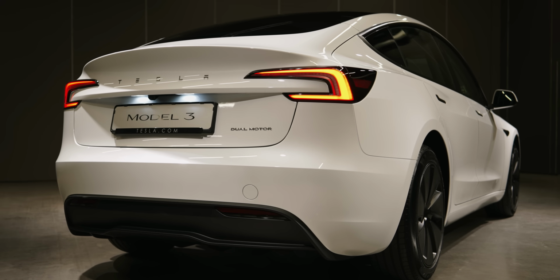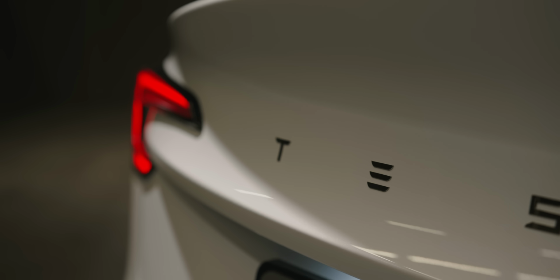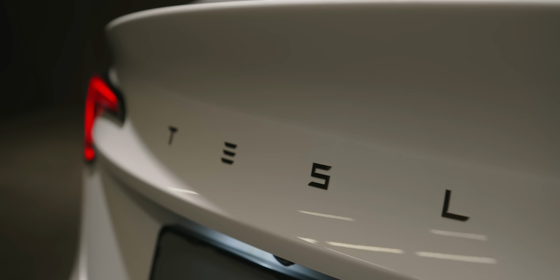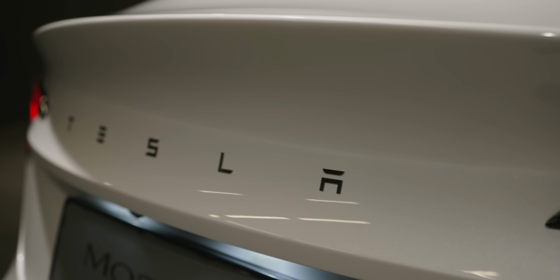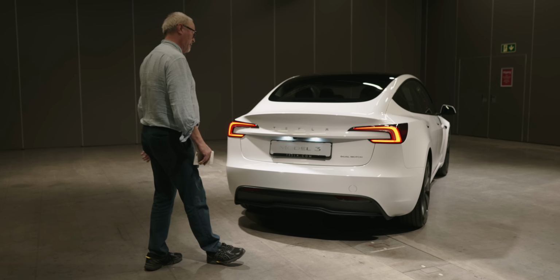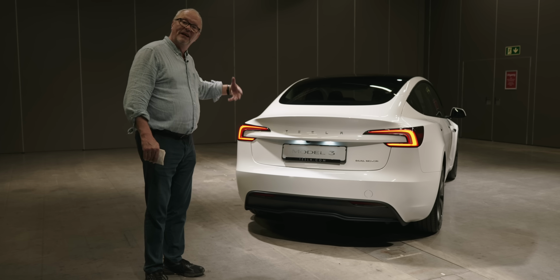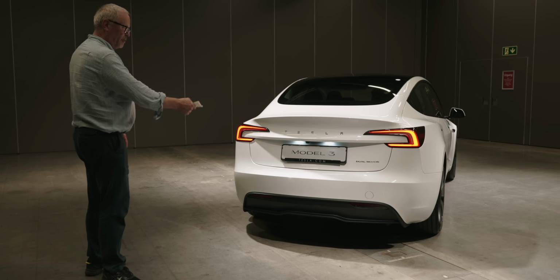Again, it's subtle changes to the back. I mean, there are some. I can see the light design is different, and also you've now got the word Tesla. The Model 3 I have just has the little T logo there, but this now has the word Tesla across the back. I don't think that improves the efficiency or makes the car go better, but I quite like that.